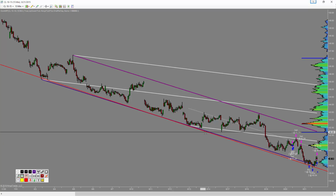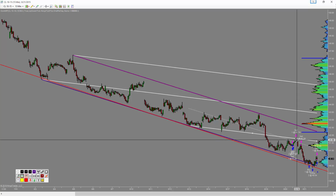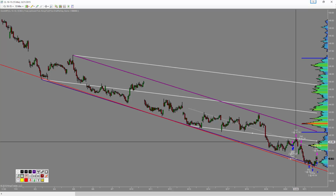Okay, so I've created a trend channel from the low here to the low right here, and that gives us the lower median line there. So it's an area on the 15-minute ETH 24-hour chart. It's an area on the 15-minute RTH chart, which is showing just the day session, just the pit session.